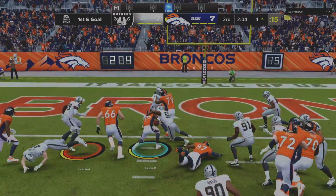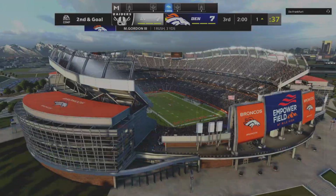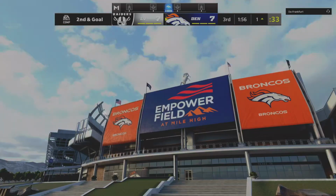Gordon. And they'll bring him down after just a short pickup. Give him 3 on the gain there. A gain of 3 brings up 2nd and goal.